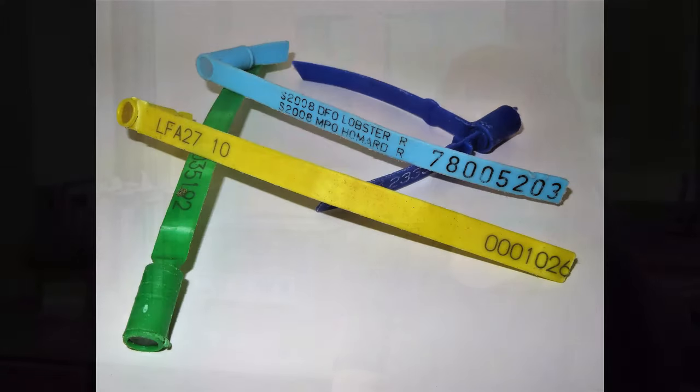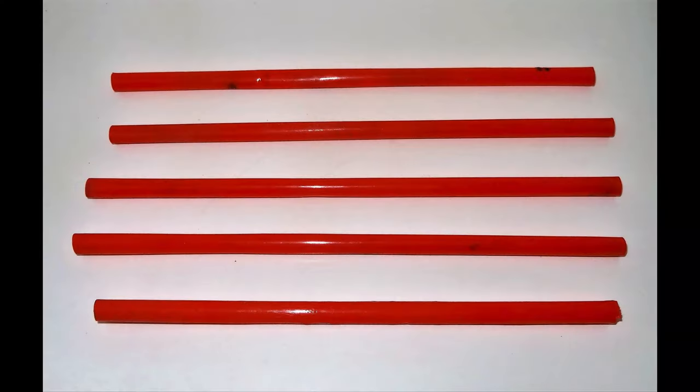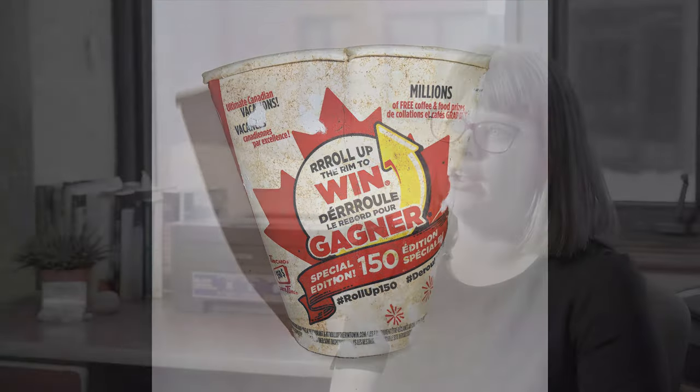When I've looked at the data gathered across the country from the Nature Conservancy, who does the beach cleanups, and they pool their data, they list top 10 items found on Canadian beaches, and that was not consistent with the top 10 items that we found on our survey. We were mostly finding, like I said, things related to the fishing industry, including tags from lobster traps or other kinds of fishing tags. And the top three items on this Nature Conservancy survey were straws, bottles, and cups.